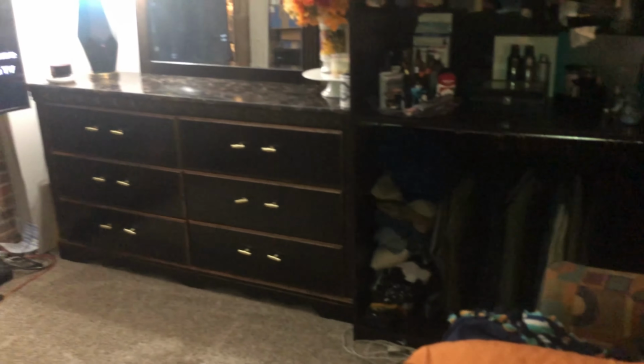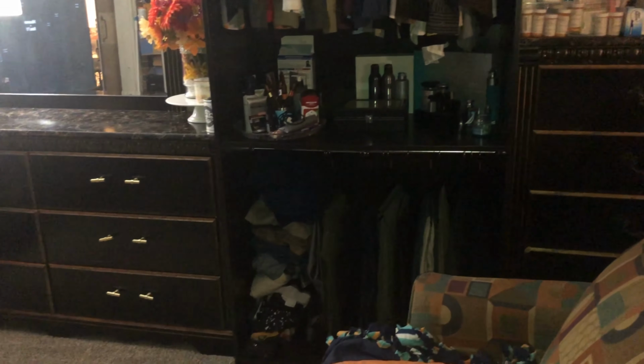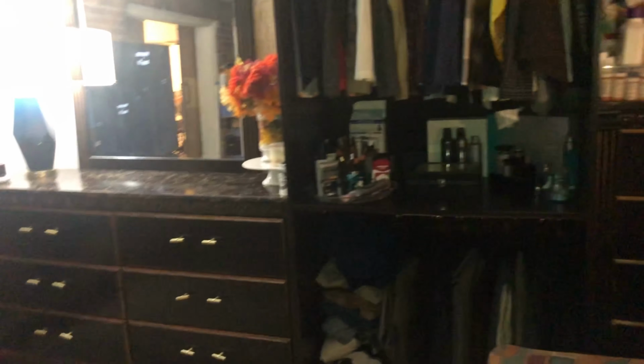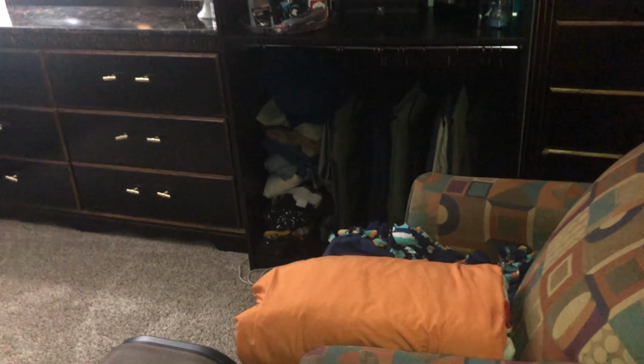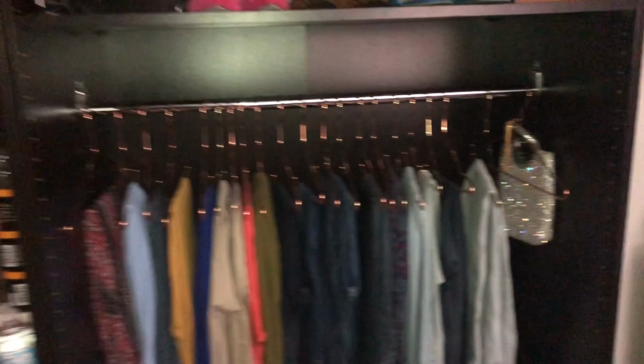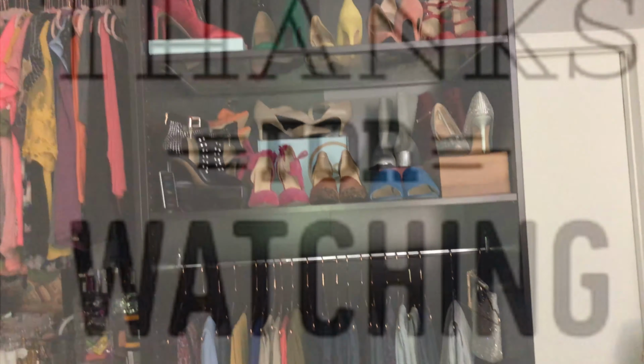So, you guys, I got my room picked up, as you can see. The dresser is cleaned off. Hubby's dressers are cleaned off. Well, his closet. This is his closet. His closet is cleaned off. Those clothes under there, I got them all folded. Got everything picked up, you guys. I got my closet all clean. I ended up taking all the shoes down.